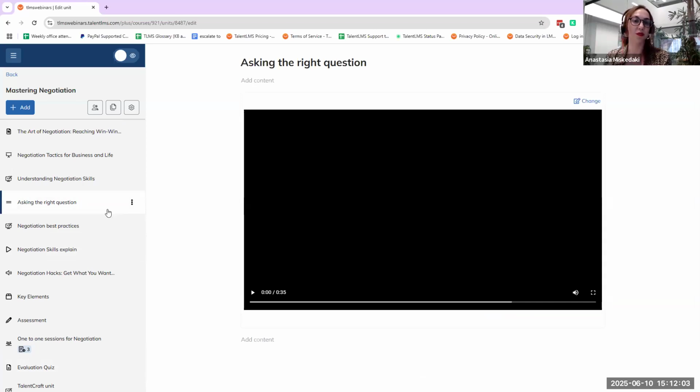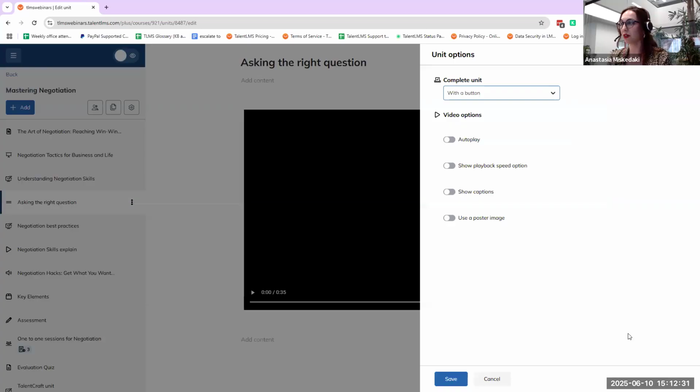make the content more accessible to those who are deaf or hard of hearing or simply prefer reading along, or anybody who is multilingual and doesn't feel confident in the language that the content is created. Now you can add some captions created by the AI. So a small step, but with a big impact on inclusion. And you will find this button from the unit options here.